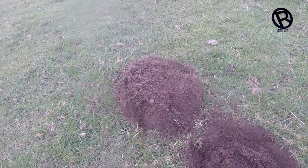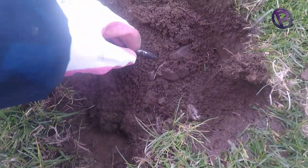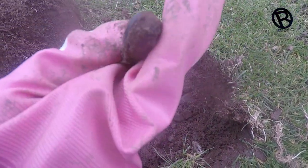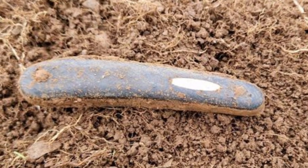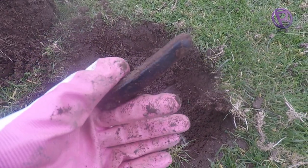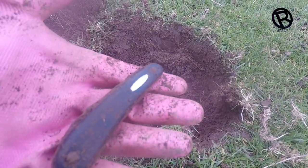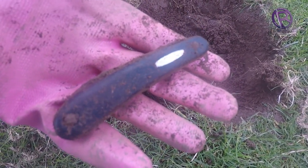Right guys, just got this target and dug it out, and we have what looks like some sort of pocket knife or something. Better clean up and get a picture.